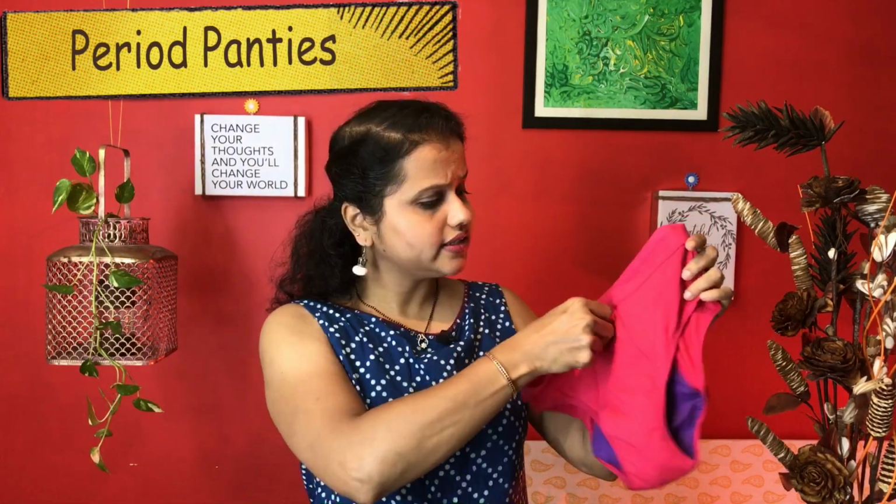For example, if you are a heavy bleeder, you have multiple other options along with a cloth pad that can help you. There are inter-labial pads which can help you to avoid side staining. There are period panties which come with an absorbent layer to give you the extra protection.